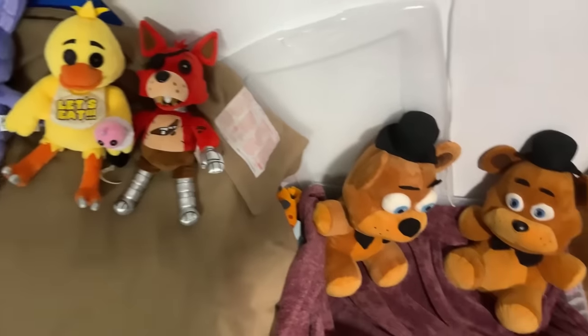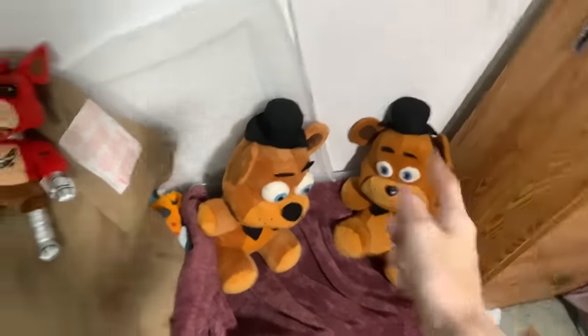Speaking of that, I should probably buy the bootleg plush of my custom. That'd probably be another thing on the list of things to buy.